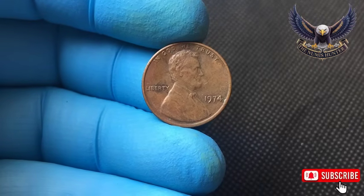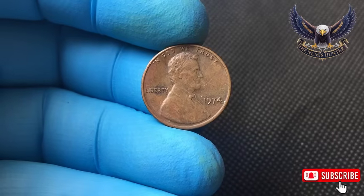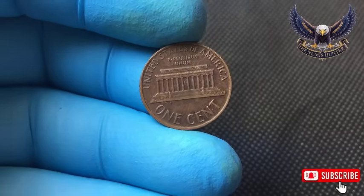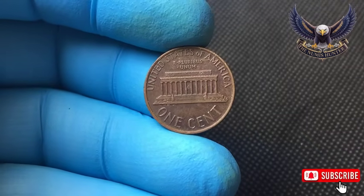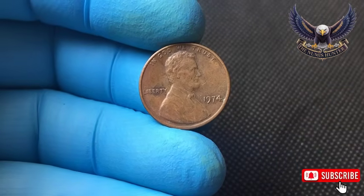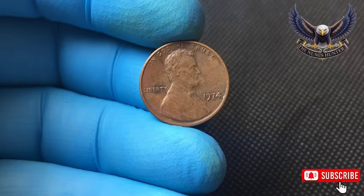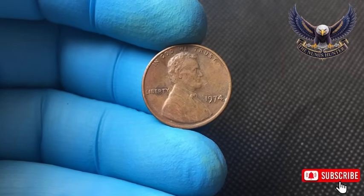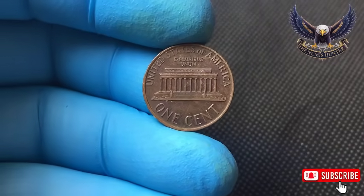Achieving it on a coin carrying three entirely separate, interconnected documented anomalies, including material that deviates measurably from standard planchet specifications, is, according to the consensus among the numerous independent specialists who examined this coin extensively before its final authentication, something that defies reasonable statistical expectation and stands genuinely without precedent anywhere else in the entire Lincoln Cent series, spanning its full production history from 1909 all the way to the present day.